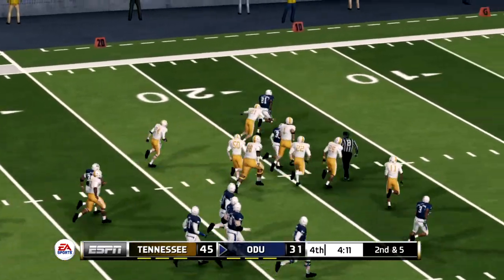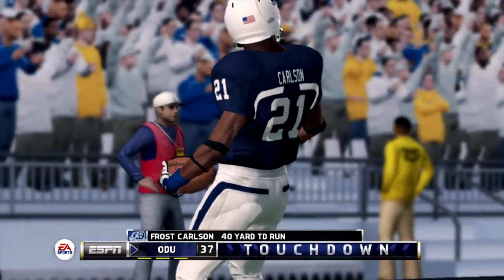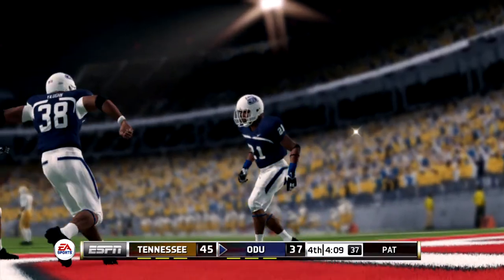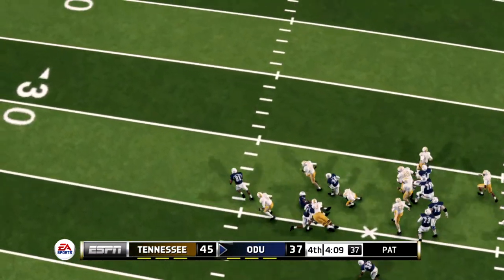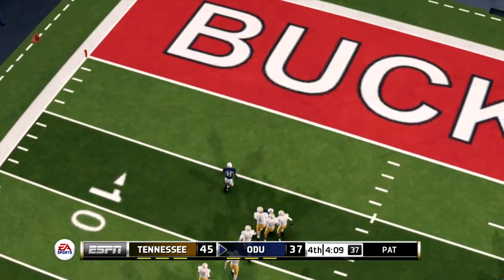He's at the 30. He's at the 20. To the 10. And he scores. Touchdown. You love to have a home run threat like him in the backfield. Every time he touches the ball, he's capable of tearing one off like that.